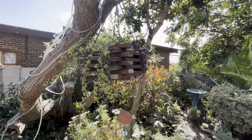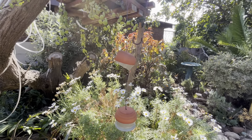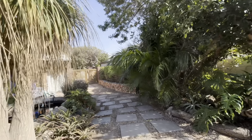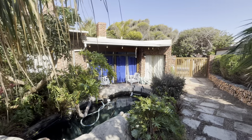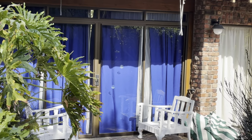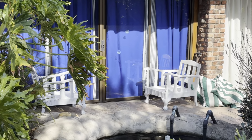Just look at my beautiful hanging basket. Look at the beautiful sun shining through that tree, the colors. Oh, so much beauty, if you just have eyes to see. And there you can see my chairs. We're gonna do it light sea green, but this is the first layer after hubby restored them. They were totally broken because of standing outside.